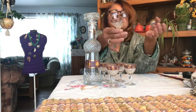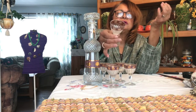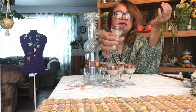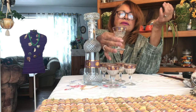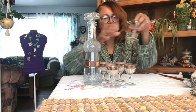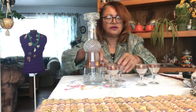So the glasses are so cute, cute little after dinner glasses. You could have some port in it or some martini, or liqueur, some little drink. And so there's 6 of those. You very seldom find the glasses. That's why I could have sworn I had 6, but then I thought, well, maybe I only did have 5.